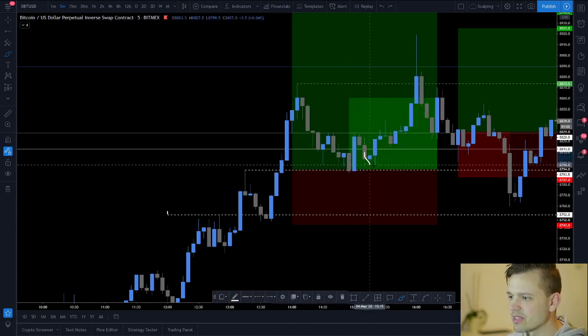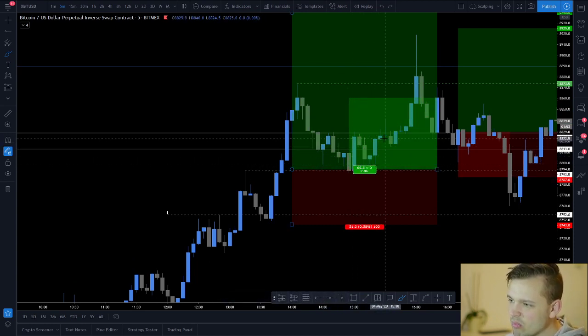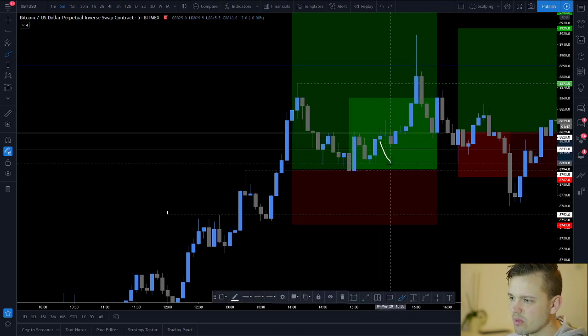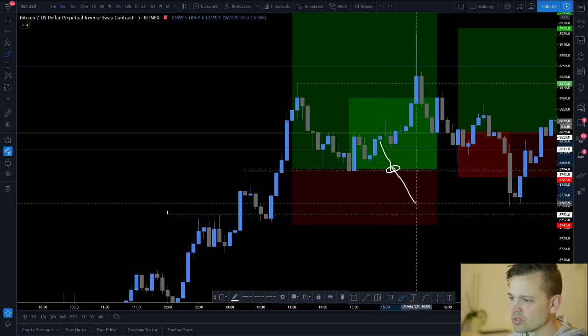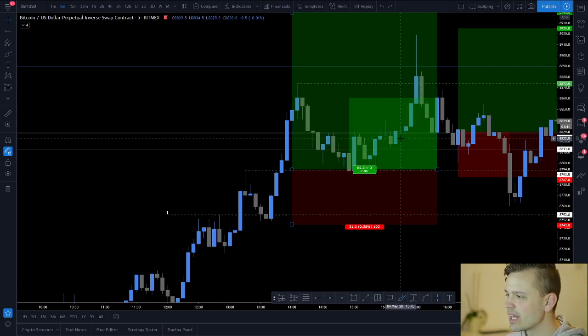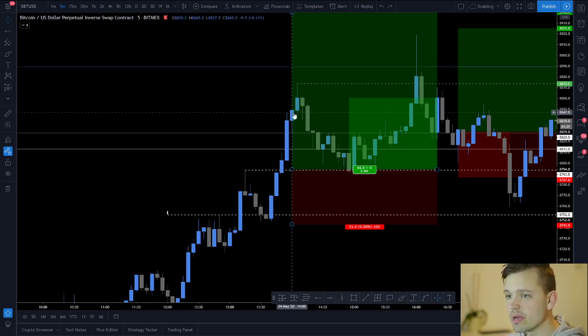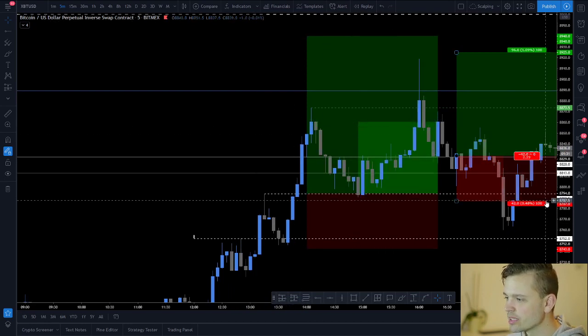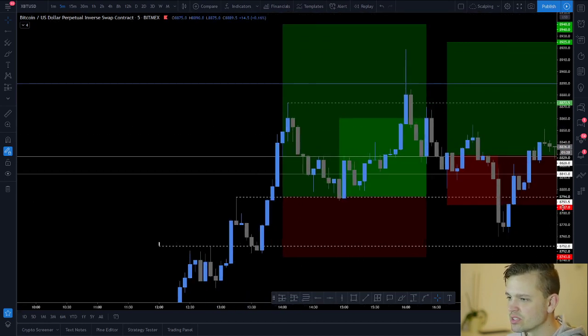We came down and tested this area again, and when we got rejected up here, I felt like, you know what, I'm just gonna exit this position, because if we come down and test this entry again, we are most likely going to go lower. So I did exit this one, and I did update this trade in real time on Twitter. If you go to my Twitter profile, you will find the thread I had going on this one. If you scroll down, you can see my thought process in real time.